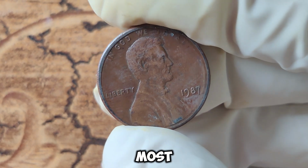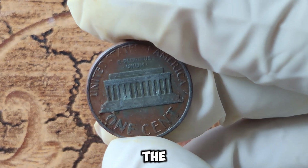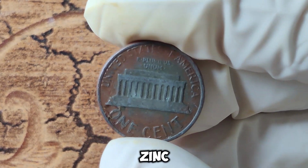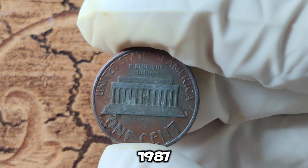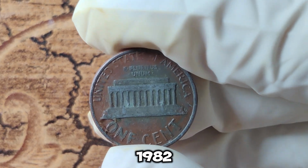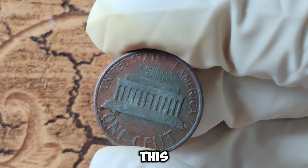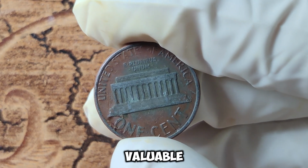You see, most pennies are made of copper. But in 1982, the composition of the penny was changed to zinc with a copper coating. However, in 1987, a handful of pennies were struck on bronze planchets intended for the pre-1982 pennies. This error is what makes these 1987 Lincoln pennies so incredibly valuable.